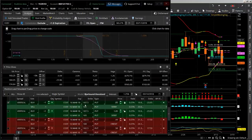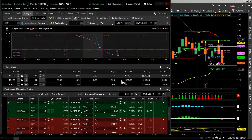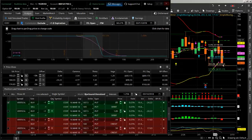Okay, so yesterday when it was breaking down through that trend line that I showed you just a second ago, we set up a March 16th series. This is for this Friday's expiration, and bought the 187.5, 185 vertical put debit spread, $2.50 wide, set that up for 85 cents. You can see it's currently at 186, so it's up over $100. So you want to take some profits here because we did hit our profit target, went right through that 85 and down on the lows.